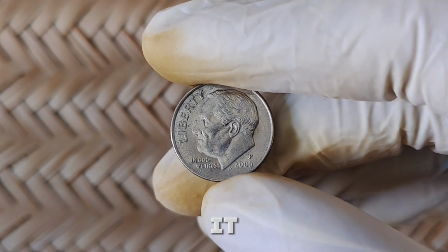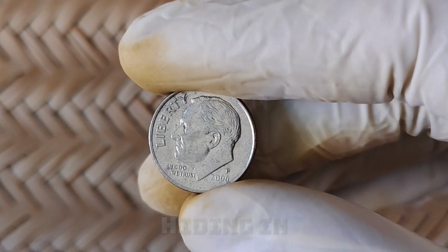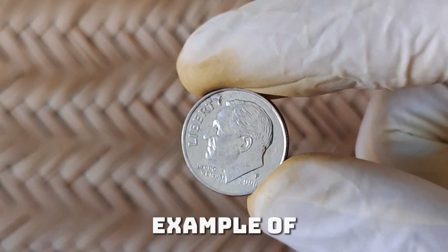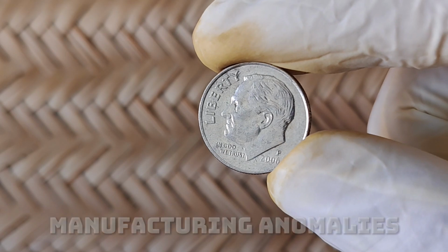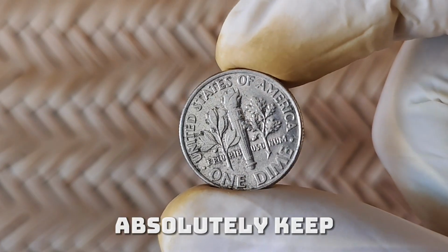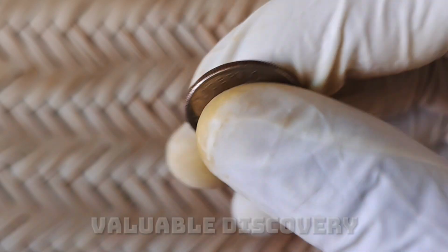So there you have it. The 2006 Roosevelt dime, a coin you've probably seen 1,000 times, could be hiding in plain sight with a value of up to $8,960.45. It's an incredible example of how something as small as a dime can carry historical significance, manufacturing anomalies, and financial potential all in one. If you're a collector, this is one coin you should absolutely keep an eye on. And if you're new to coin collecting, this is proof that even pocket change can lead to a valuable discovery.